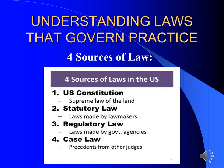In the United States, there are 4 primary sources of law: constitutional law, which is the supreme law of the land; statutory law, which are laws made by lawmakers; regulatory law, which are laws made by governmental agencies; and case law, which are precedents from other judges. We will briefly review each of these.